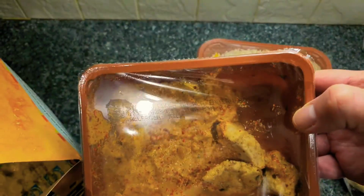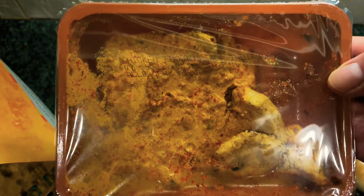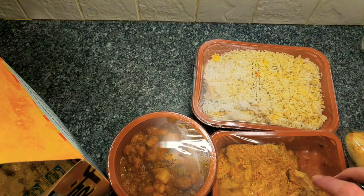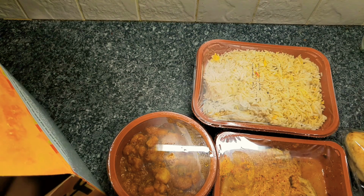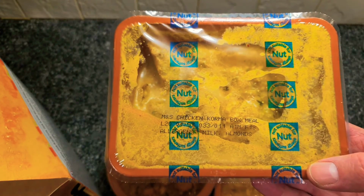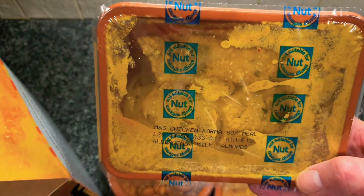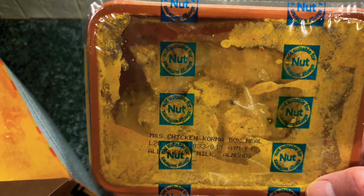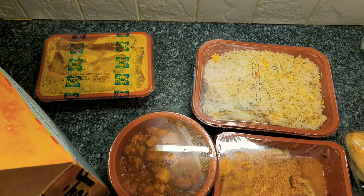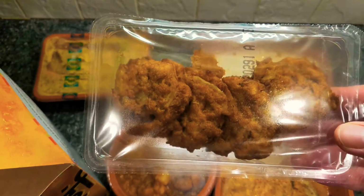Chicken tikka masala. So, okay, we got some lumps of chicken in there. Looks pretty dry. Probably add a little bit of water into that actually. And we have chicken korma. So you can't really, doesn't give too much away looking at it through there. But you know, the nut allergy is emphasised. And we got some pretty appalling looking onion bhajis.